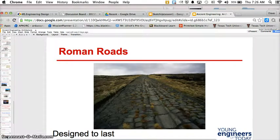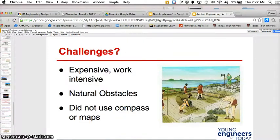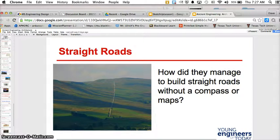Here's an image of a road in Europe that still exists today from Roman times. Some of the challenges: expensive work. It was very time intensive. Natural obstacles had to be overcome. They did not use compass or maps. So, how did they manage to build a straight road without a compass or map?